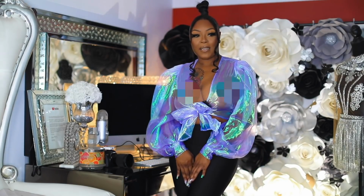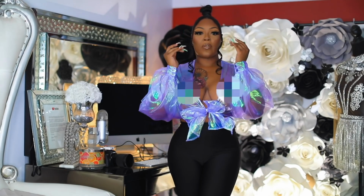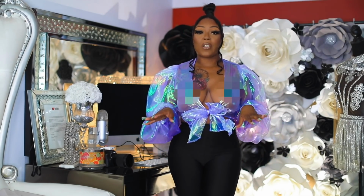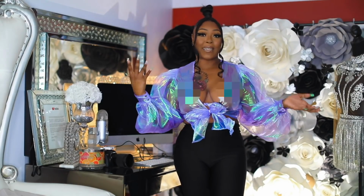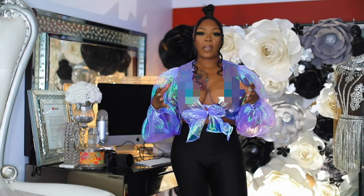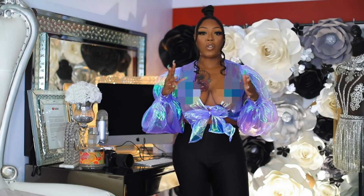But oh my god, y'all see this shirt? I got it in a size small, so that y'all won't be confused with what size I got it in. And the name of the shirt is Keep the Spotlight Front Tie Top. You can tell from looking at the picture of this top that you probably would need a small, or whatever size down from what you usually wear.